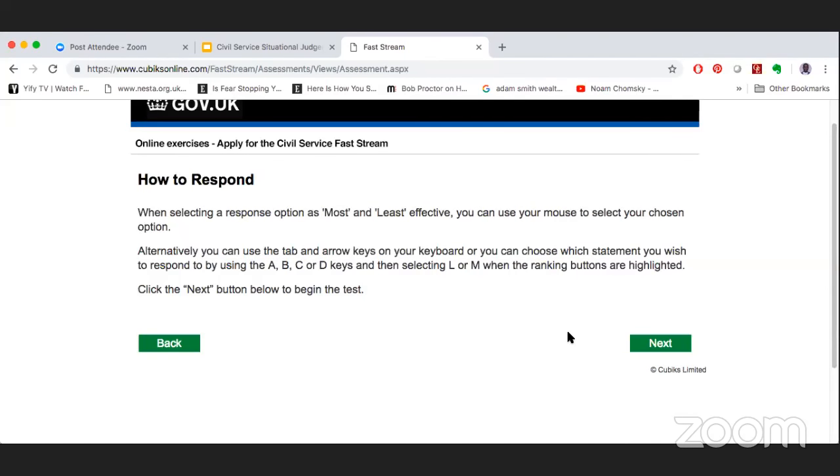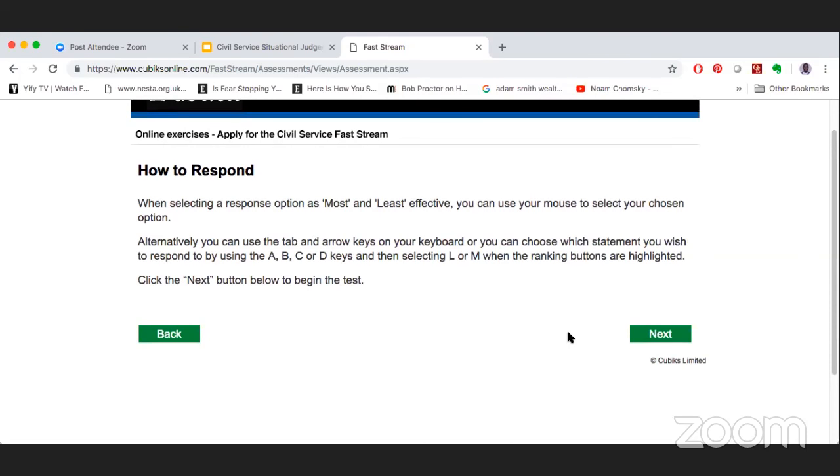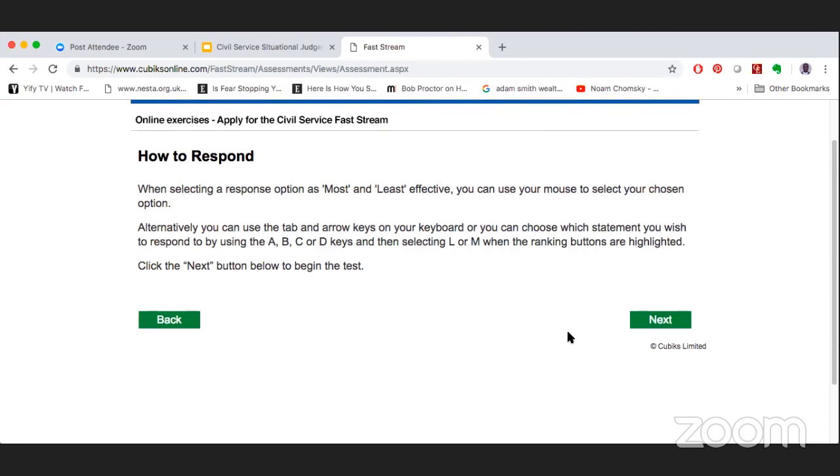So when selecting a response, you can use your mouse to select the chosen option. Alternatively, you can use the tab and arrow keys on your keyboard to choose which statement you wish to respond to by using the A, B, C, or D keys, then selecting L or M when ranking buttons are highlighted. Click the next button below to begin the test.